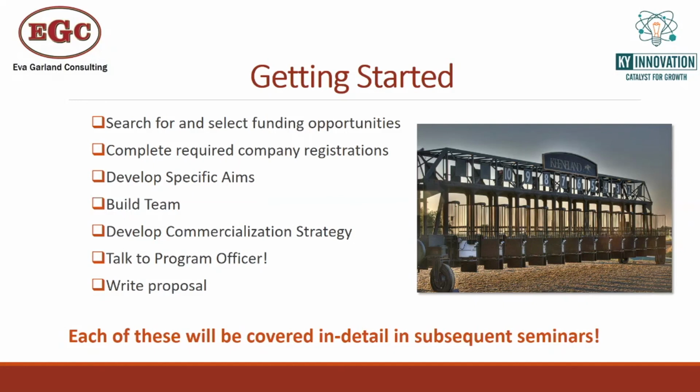You'll need to build your team. I've probably never seen a proposal funded with just one person on the team. You may have one person at your company, but you need to build a team of individuals who have the expertise, both business and scientific, in order to appropriately advance your technology.